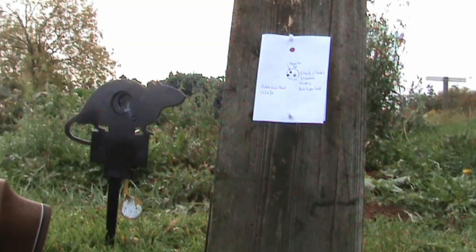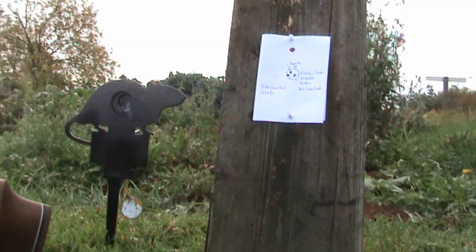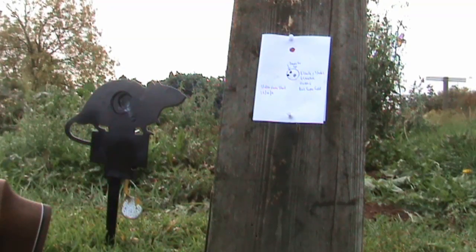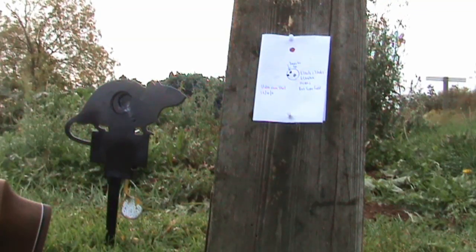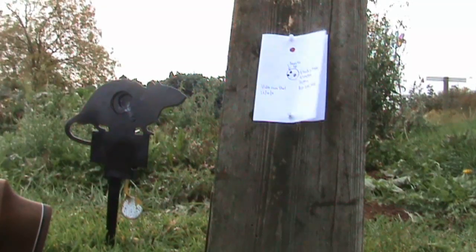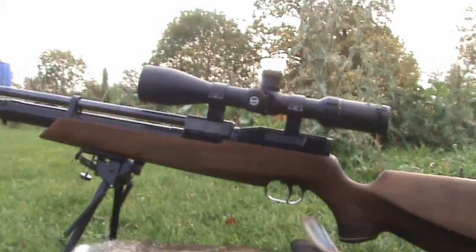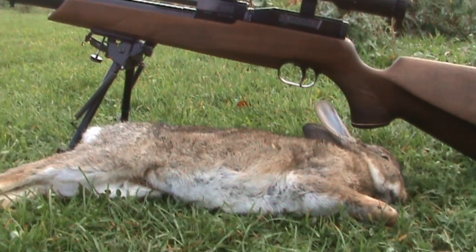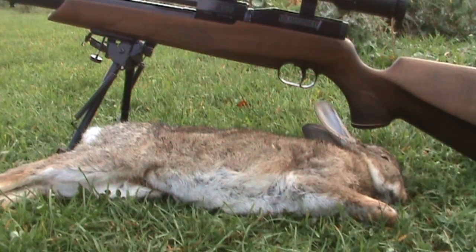A rabbit decided to pop out on the allotment. Unlucky for the rabbit, it was about 5 or 6 metres past what we've been calibrating at, so I just added a 1/4 mil dot, or around about 1/4 mil dot, and if I pan around now, you'll see the rifle and come down. That was a perfectly placed shot, and that rabbit just rolled over. You know, it didn't even kick, it was killed so humanely.